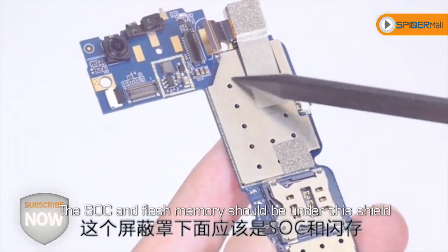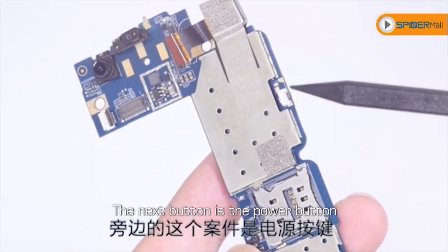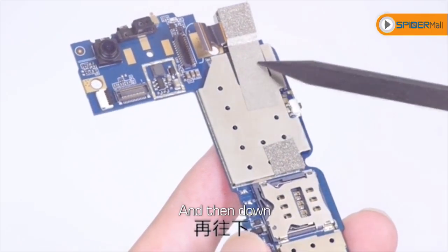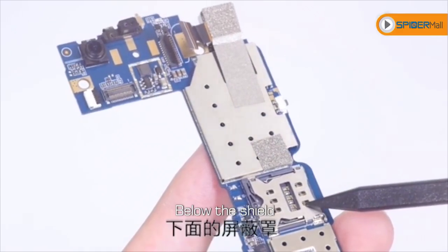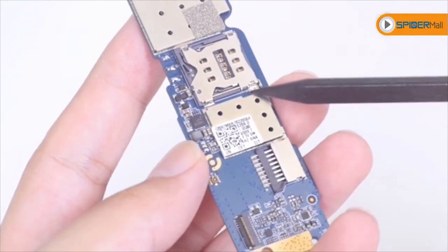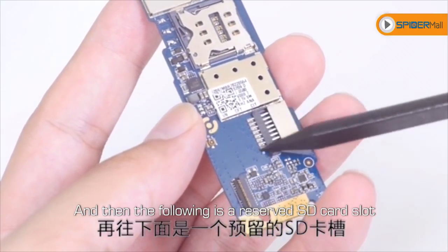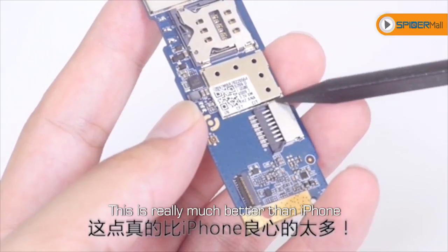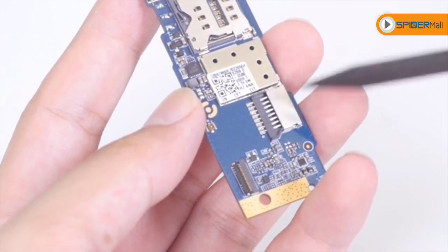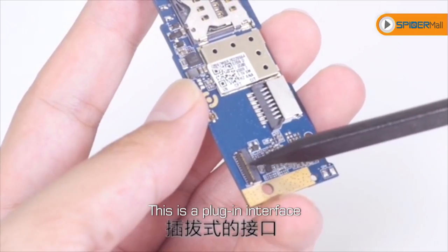The SoC and flash memory should be under this shield. The next button is the power button. And then down, here is the SIM card slot. Below the shield, a 3G RF power amplifier chip is encapsulated. And then the following is the reversed SD card slot. This is really much better than iPhone. The tail plug cable interface is on the edge. This is a plug-in interface.